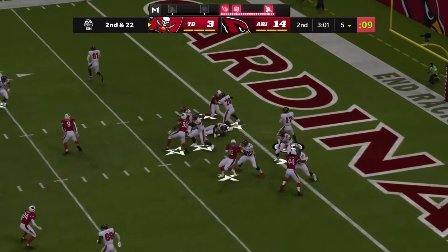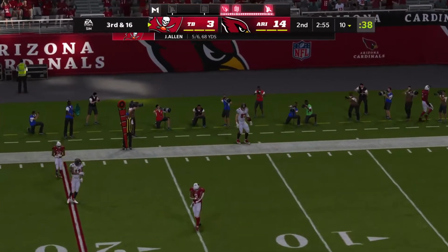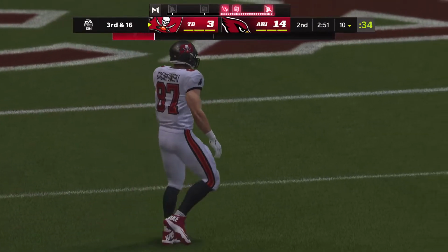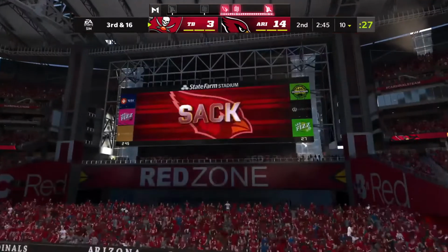Back around his goal line. Here's Allen. Goes right side, complete to Gronk. 6 yards is the pickup, and that'll lead to a 3rd down. Not a big window to throw. Coverage wasn't too bad there. Yeah, they had him under wraps pretty well, but somehow able to muscle his way open and catch the ball.